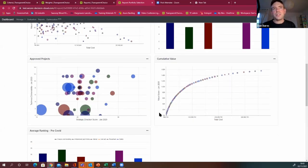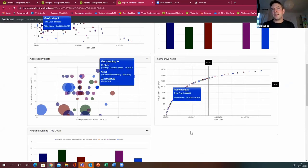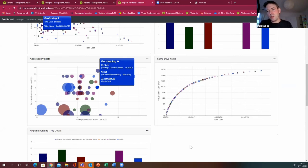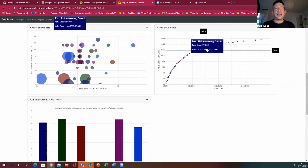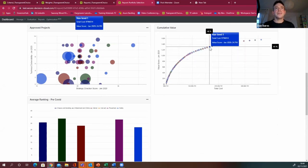And then potentially, can we push that into what we call the efficient frontier here, where we take that same data and look at it ordered by value for money. So we can start to pick the best value projects first and keep going until we've run out of cash. So we can start to really know that our portfolio is optimized, to the point where you go, actually here, if I spent 46% of my potential spend of what's been asked for, I could deliver 85% of value determined by my criteria.